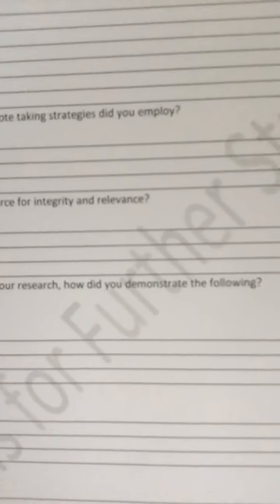You're now up to the actual research about the issue in the post-secondary education that you are looking at, whatever that is. So page 19 is you just telling me, what is the source of information? What did you find? What type of reading and note-taking strategies did you employ? How did you check your source for integrity and relevance?